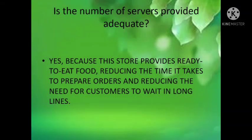Okay, next we will go to the first question. Is the number of servers provided adequate? The answer is yes, because the store provides ready to eat food, and this reduces the time it takes to prepare orders and reduces the need for customers to wait in long lines. So the server is enough for the store.